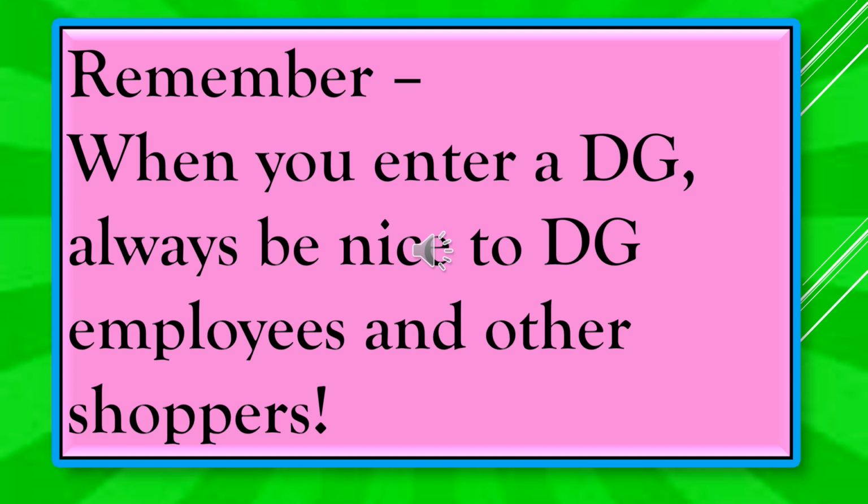Okay, and also when you enter a Dollar General, it's a good idea to always be nice to Dollar General employees and other shoppers. If they find that you are polite, they're more likely to sell you the penny items rather than to cause a fuss and say, oh, they can't sell the penny items, which is not true, which I'll get to in just a minute. So I just wanted to throw this in there.